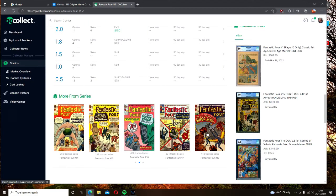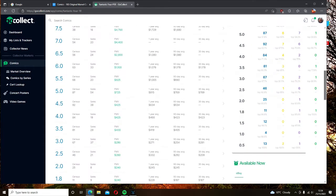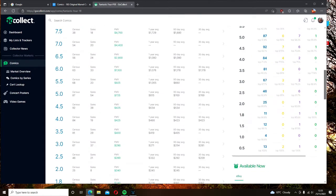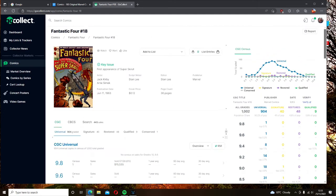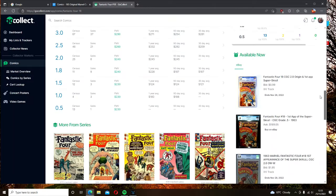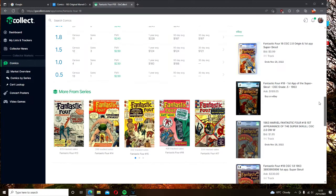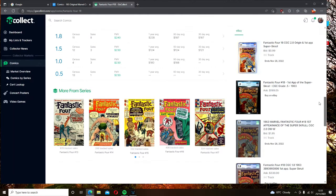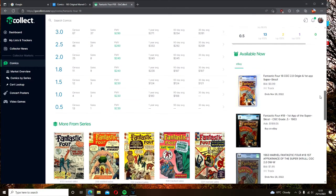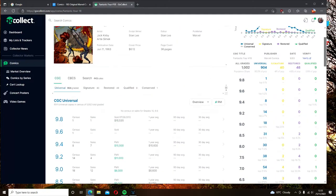So we've got the Super Skrull, first appearance of Super Skrull. How much is a 3.0 of that? That's very reasonable, $290. I mean, all of these are worth more than... this is ridiculous. As I said, if I valued it at an average of $100 a comic, all of these are worth more than $100. I mean, this lot's probably worth 30 or 40,000 pounds.